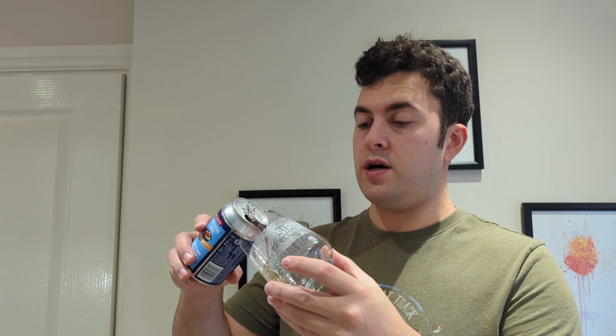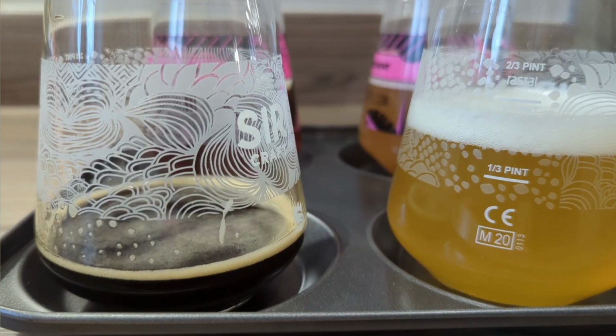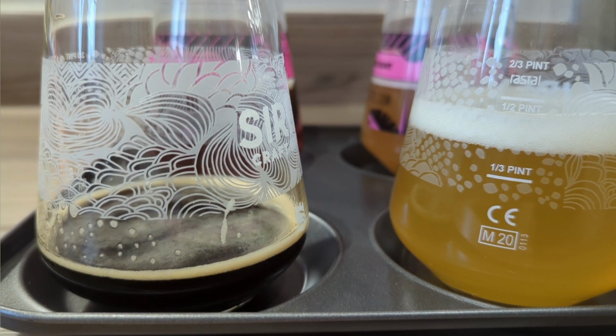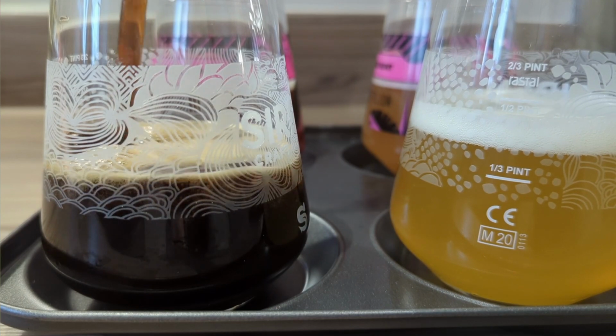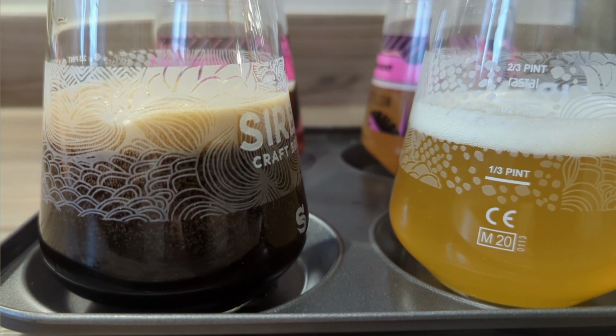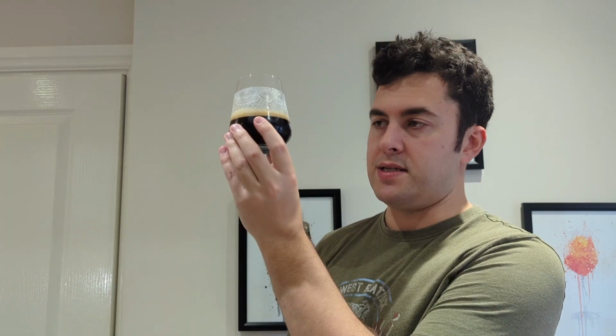So I think it's time to move to a bit of a darker dessert with the Sticky Toffee Pudding. So final beer is the Sticky Toffee Pudding and Custard. This one's a porter this time. I didn't say that before I started pouring it, so you might have been very confused, while the other two have been pale ales. This one all of a sudden came out a very dark colour. But yeah, that is a nice dark porter.